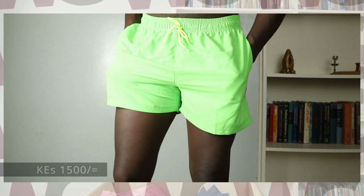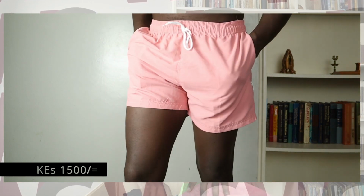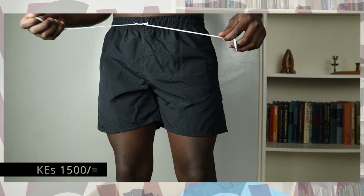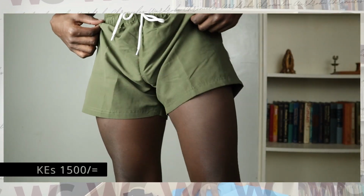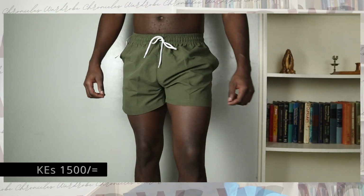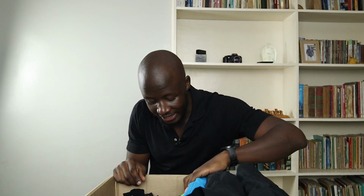So we'll start with the shorts they sent me. They sent me some swimming shorts. There's one in neon, one in pinkish, one in blue, and one in black as well. I really like these. They feel very sturdy and they look really well done. I also like that you can wear them outside of the swimming pool, if that makes sense. Quality wise, so far so good. I really like that they also have drawstrings, so in case you need to tighten them when you go swimming, you're good to go.